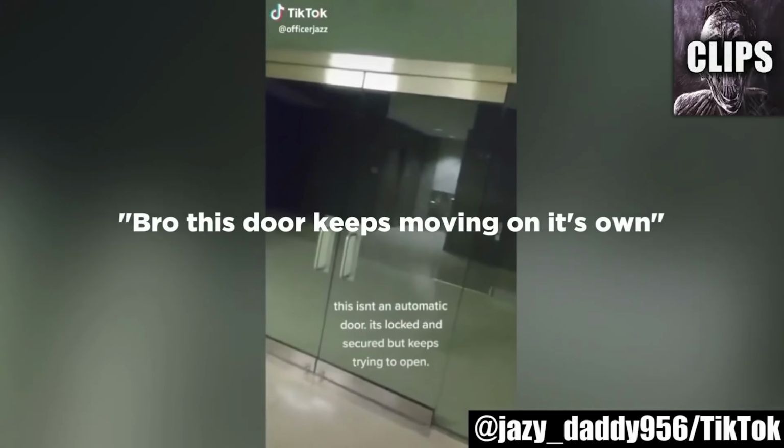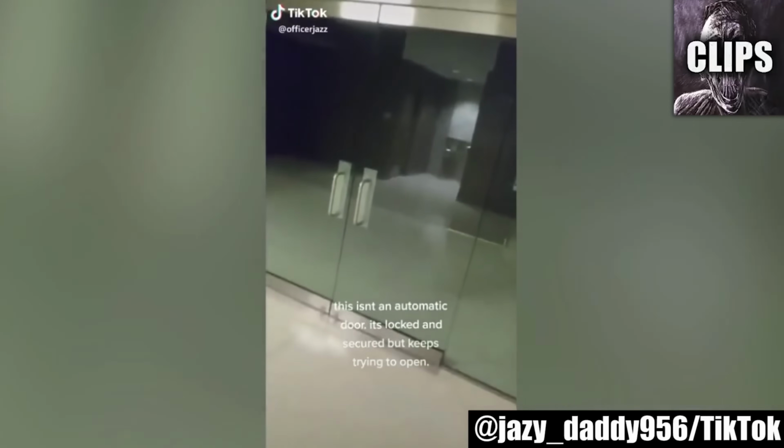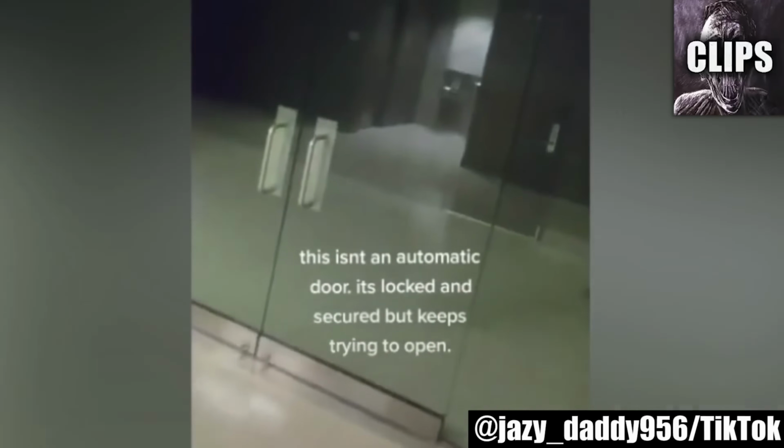Bro, this door keeps moving on its own. This door is moving by itself, but I suspect it's just the wind. With that said, I think I can hear some voices in the background, yet the reflection in the glass shows no one is there. Listen for yourself.